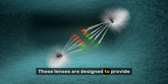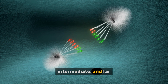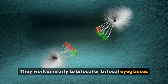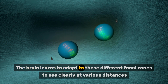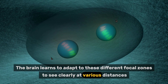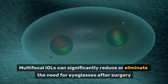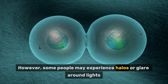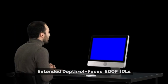These lenses are designed to provide clear vision at multiple distances: near, intermediate, and far. They work similarly to bifocal or trifocal eyeglasses, with different zones or rings of power within the lens. The brain learns to adapt to these different focal zones to see clearly at various distances. Multifocal IOLs can significantly reduce or eliminate the need for eyeglasses after surgery. However, some people may experience halos or glare around lights, particularly at night, which usually improves over time as the brain adapts. Extended depth of focus IOLs.